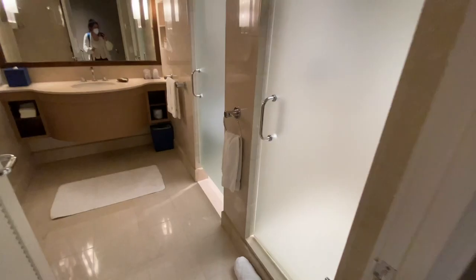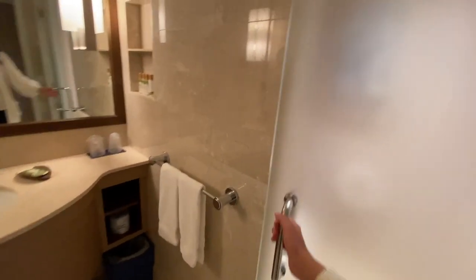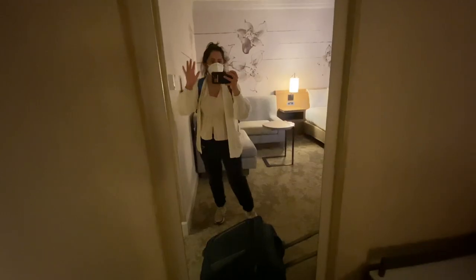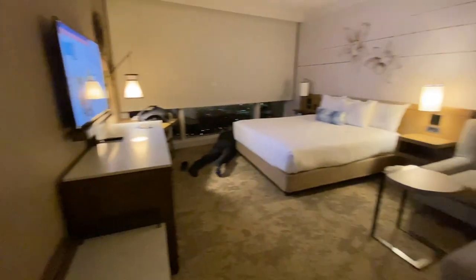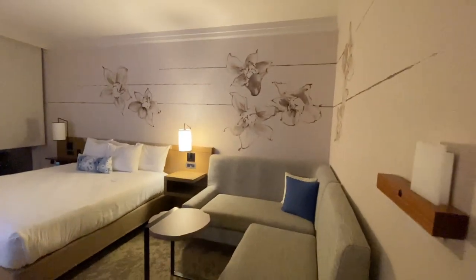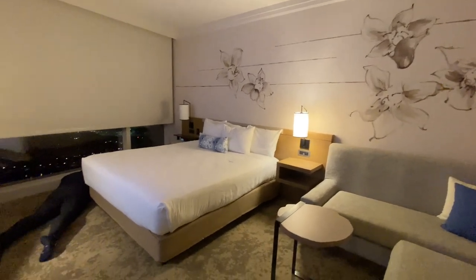Oh wow, come in. The shower's on your right. The toilet is on your right. Bathroom also has a bidet. Then you've got the bath. This is the room. It's a nice little seating area here. The walls have these beautiful flowers. Looks like painted on it.